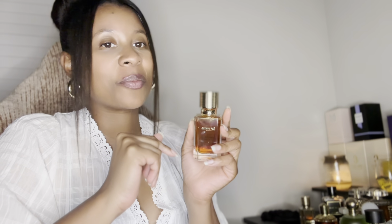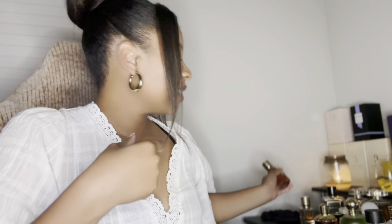Yeah, so that's it. That's all of my E's. I think this one is worth trying. I keep saying it's expensive, but it's worth trying out if you can get a sample, just so that you can see it's not your typical oud. So very beautiful. But yeah, that's it.